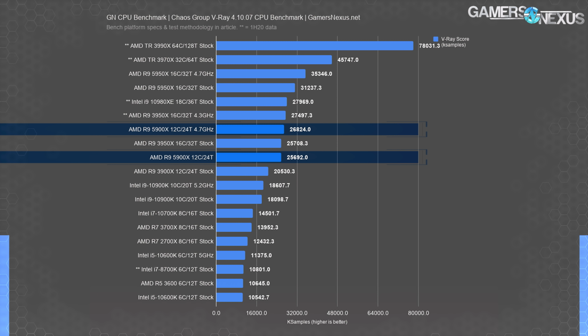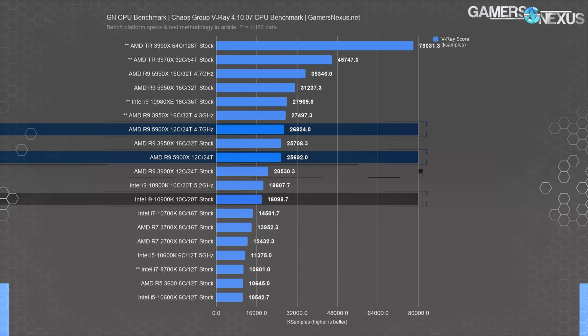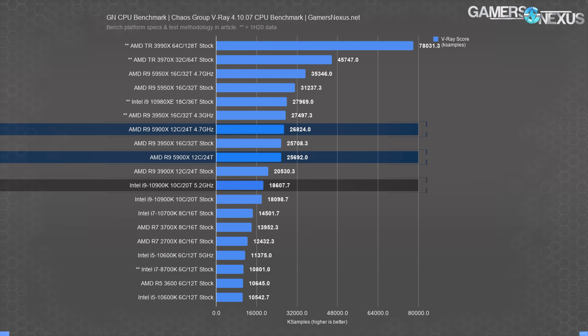The 5900X stock CPU outdid the 3900X stock CPU by 25%, which is a massive generational improvement. The Intel i9 10900K competitor runs 18,000 points, with the 5900X stock about 42% ahead of that. The overclock didn't really help Intel very much here.